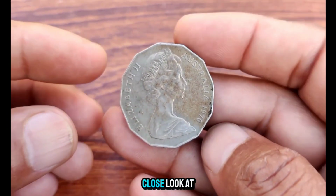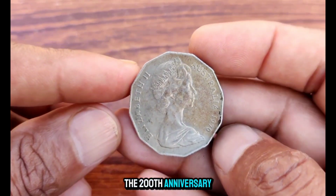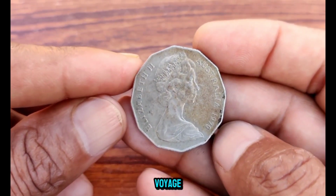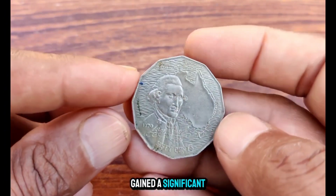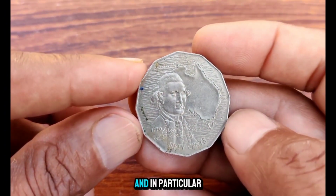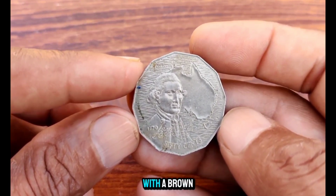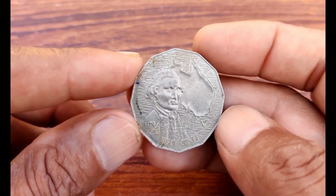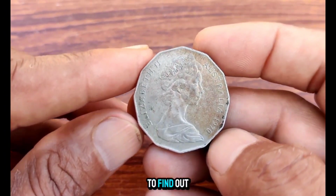Next up, we're taking a close look at the Australia 50 cents 1970, commemorating the 200th anniversary of Captain Cook's Australian voyage. This coin is not only a piece of history but has also gained a significant spot in the collector's market. And in particular, we're talking about one with a unique twist and obverse side with a brown shade in fine condition. So, what's the current value of this beauty in the collector's market today? Stick around to find out.